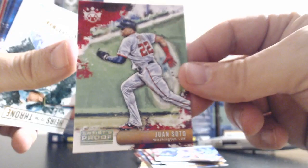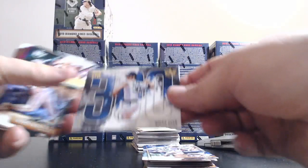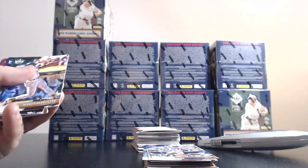Artist Proof is Juan Soto. That's a nice one. Here's a nice National card for you, Artist Proof. All right, Matt Chapman, heir to the throne, Oakland. Joey Votto, Cincinnati. Nolan Ryan, this is for California, 300. Matt Carpenter, framed, St. Louis.